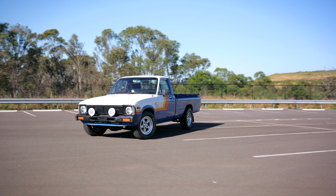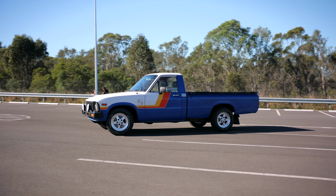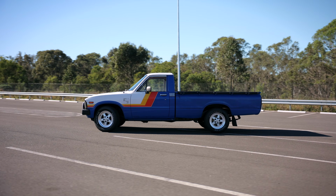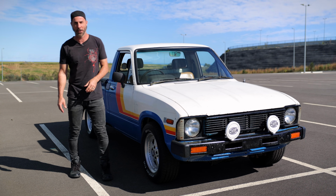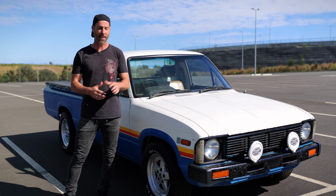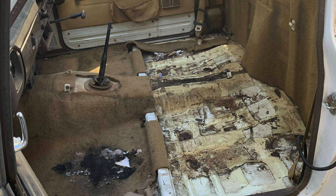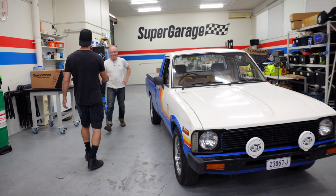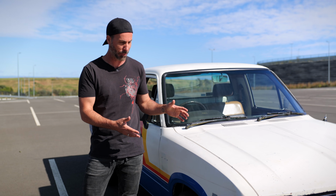So what is it that we are looking at? This here is an RN41 Toyota Hilux. These came out in 1978. This here is a 1982 model, and I found this one on Facebook Marketplace. It was $9,000. The moment I saw it, I bought it immediately. I paid for it sight unseen, and the owner, who had actually gone through some of the restoration himself by fixing up a few engine things and tidying up the body, delivered it down to me at Super Garage, which was great because I could hear about some of the history of the car.